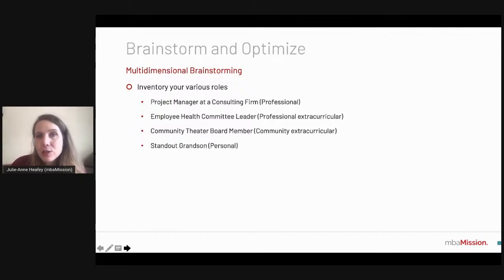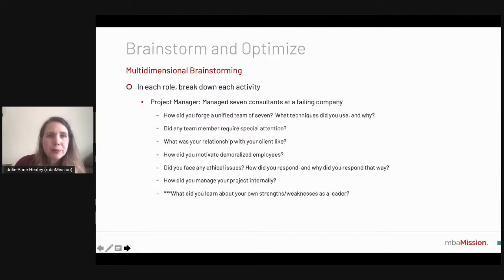Maybe he does an internal committee at work for the health committee. What are the elements of that he can think of? And maybe outside of work, he's on a community theater board. What are the elements of that he can think of? And maybe he's got something in his personal life. Really, he's got a standout relationship with his grandparent. Maybe there's something there that he can use.